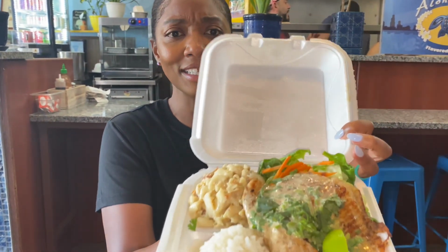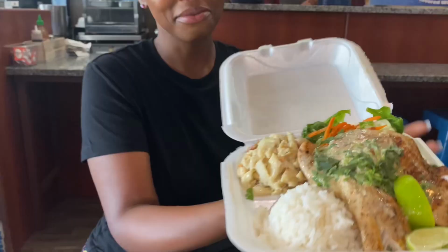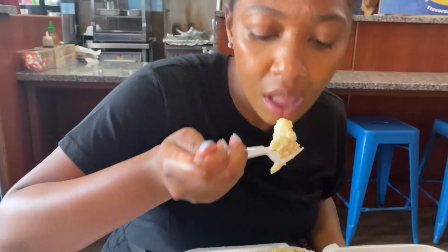Look at that. I already know this is gonna be good. All right, so we got the potato mac, we got some rice. I like it. It's cold. It's like cold mac and cheese with potatoes in it. Nice. The grilled fish. Good. Okay, this fish is phenomenal.